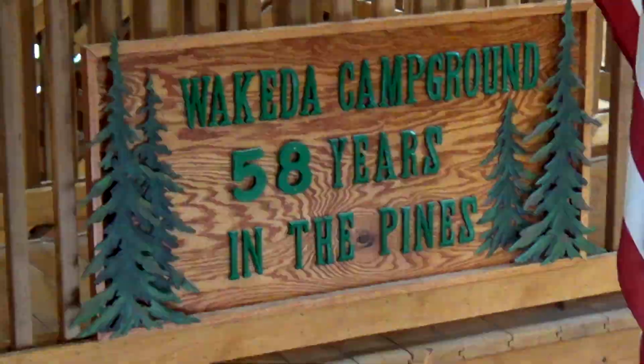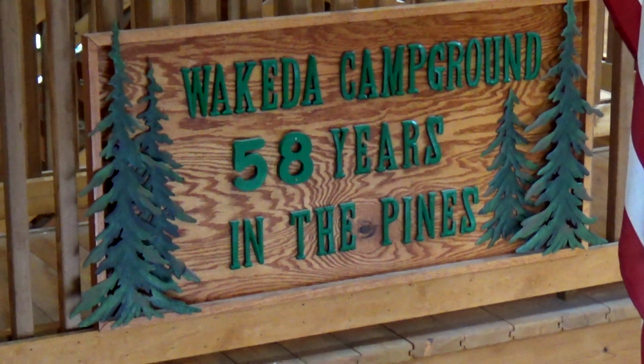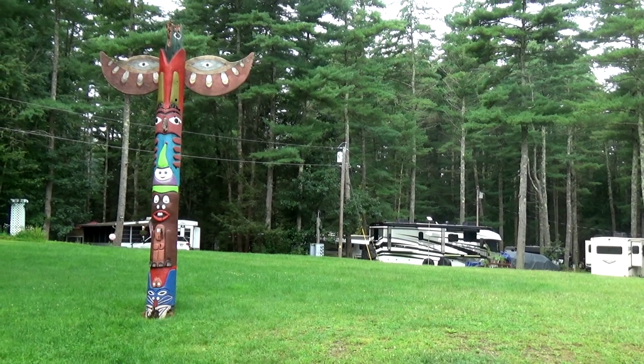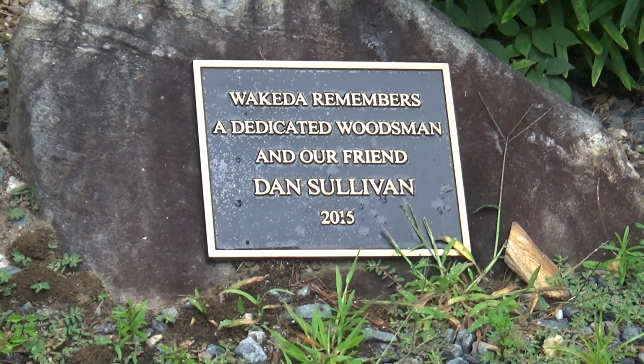First impressions of Wakeda Campground. Wow, it's great. It's a beautiful campground. I love the trees. I love the surroundings. You can camp here from glamping to rustic camping. Wide variety of what you can do.